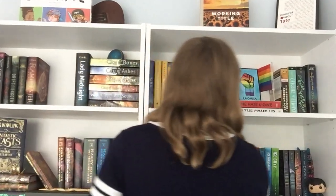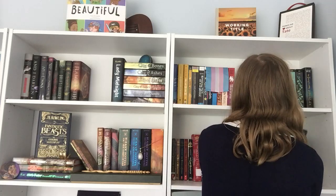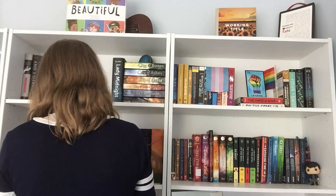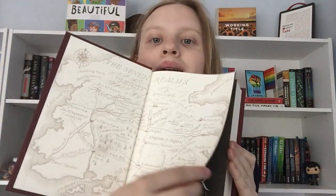Do I have a book with two maps in it? Do you have any maps? If you don't, you're stupid. Wow, got him. That's a map. Hey, I think this counts. Ooh, this is pretty naked. I'm gonna take it off. I'll show you, then I'll take it off. Flamecaster by Cinda Williams Chima. I took it off so I could show you easier. But also, it's pretty naked. Okay, map one. Map two. See? Those are maps.